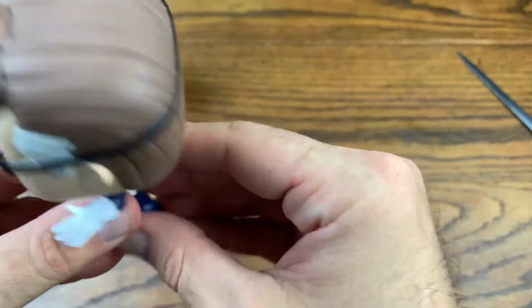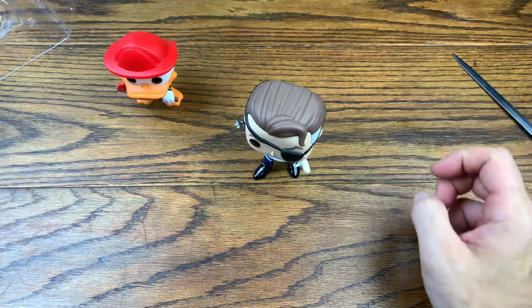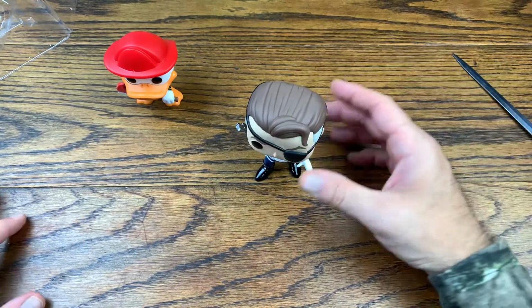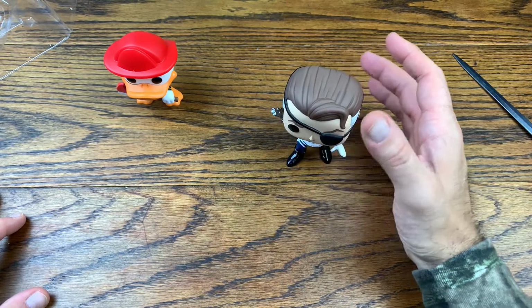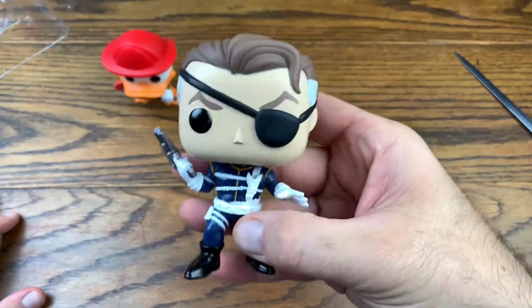Bobblehead looks nice too. Let's see how he stands up. He looks like he might have a balance problem. Did we get a stand? No standee with Nick Fury. So Nick Fury, he does stand rather well, even though he has that weird vertical stance like that. Yeah, I mean, Miss Marvel had the same type of stance, and she couldn't stand for nothing. But Nick Fury, he stands rather well.